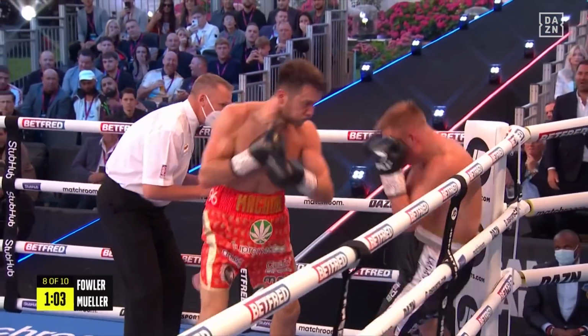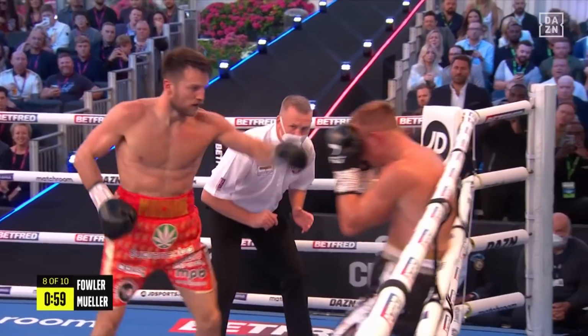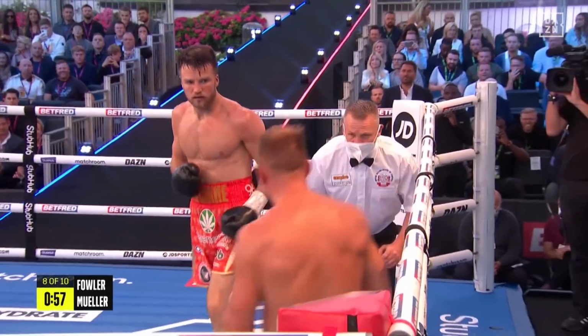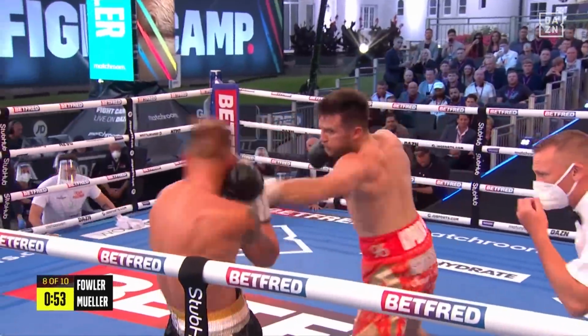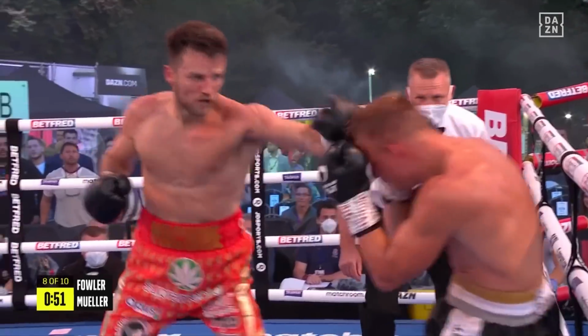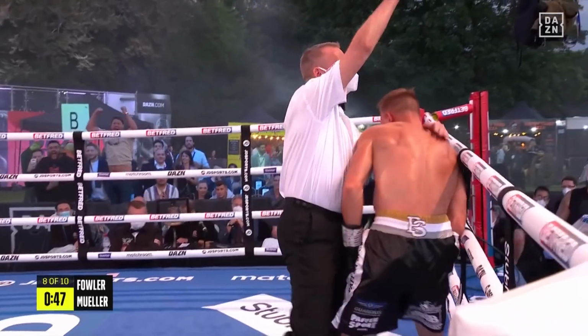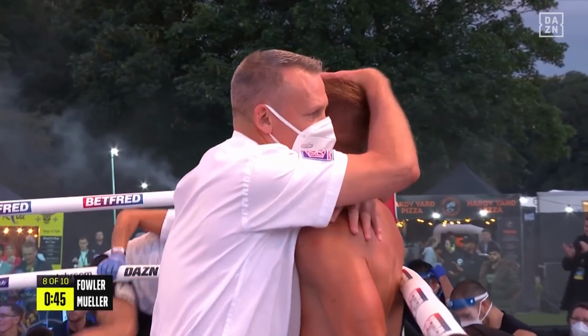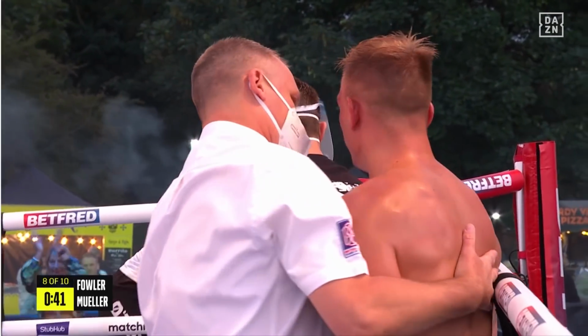He's trying to keep the hands up. There's nothing coming back. The towel is about to come in. Muller fires back with a right hand. Surely Bob Williams has got to come in and make the call here. 50 seconds. How is he staying on his feet, Rico Muller? It's absolute target practice for Anthony Fowler. And in the 8th round, it is all over for Rico Muller.